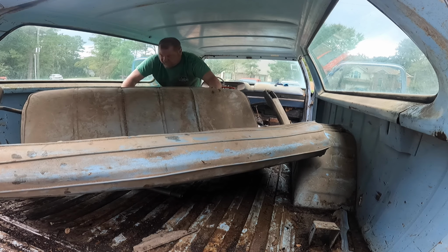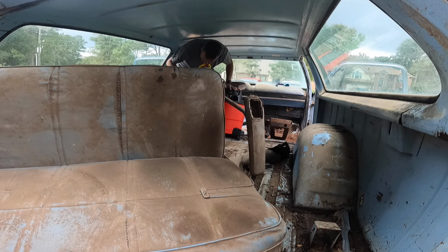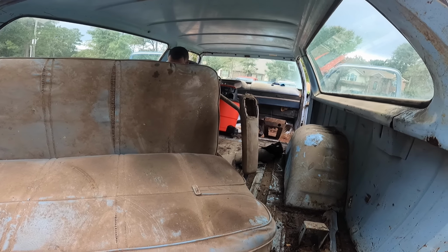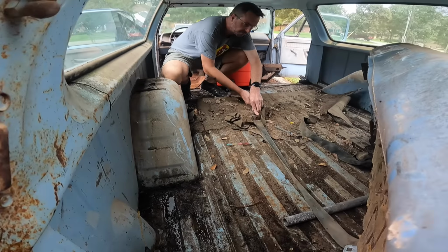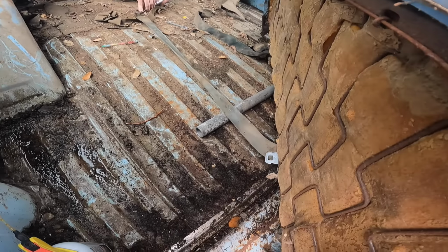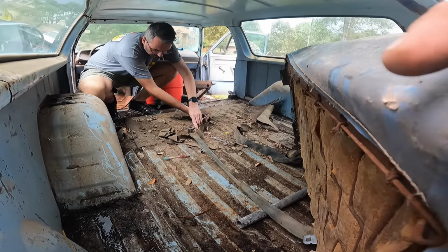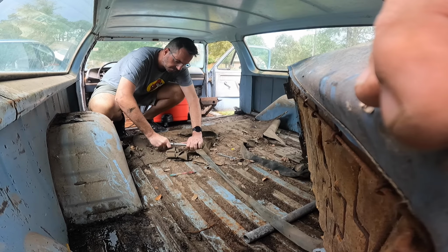I just wish I had an item card. Like, I can handle oil, grease, and all that shit. It's this stuff that's just gross. It's nasty.